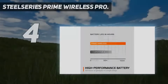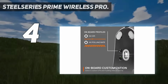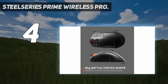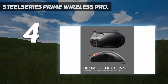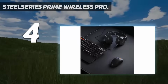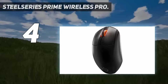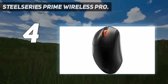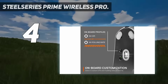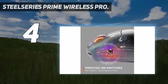SteelSeries Prime Wireless Pro. It's fascinating how much the new SteelSeries Prime Wireless gaming mouse reminds me of the Razer Viper Ultimate. It's a no-frills, high-performance machine designed to meld with your palm and make you the FPS god you always dreamed of being. The Prime Wireless immediately felt like it was designed just for my particular hand. SteelSeries says they worked with several esports pros to develop the right shape and weight that feels like an extension of your arm. For once, the product lives up to the hype.